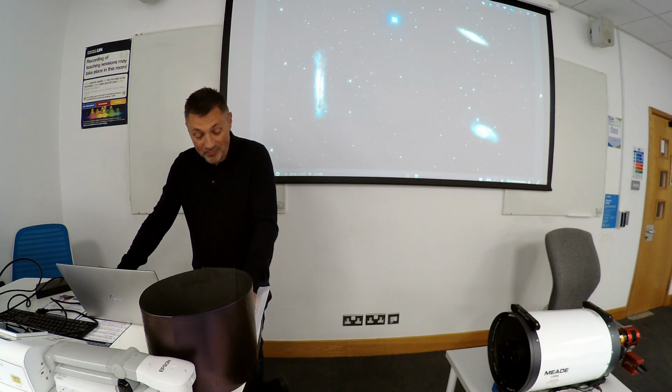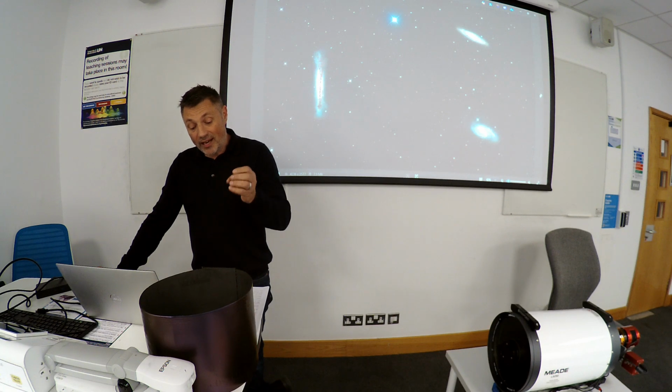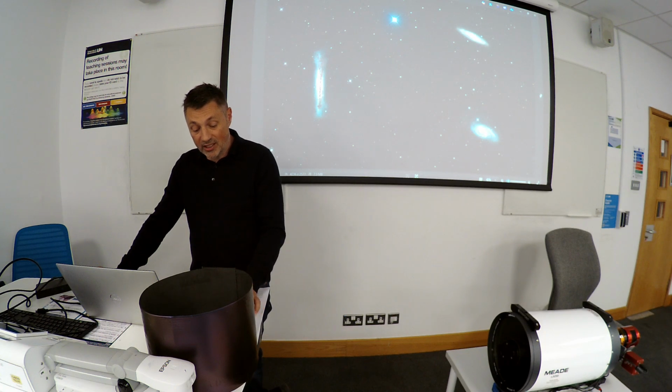Okay, so a Seyfert 1 galaxy is a galaxy characterised by a bright, compact core and shows a very strong infrared emission. Okay? It's interesting, isn't it? And a Seyfert 2 galaxy has an active galactic nucleus characterised by narrow emission lines in its spectrum.